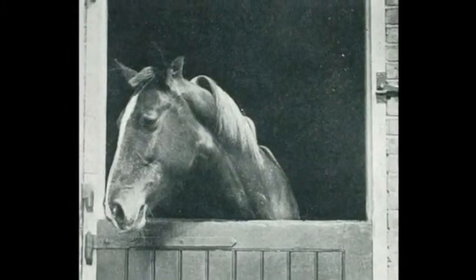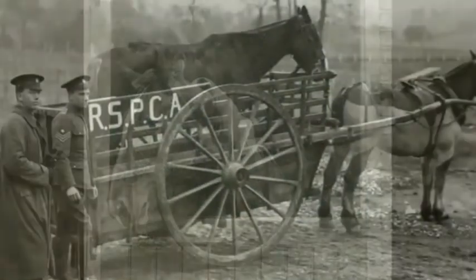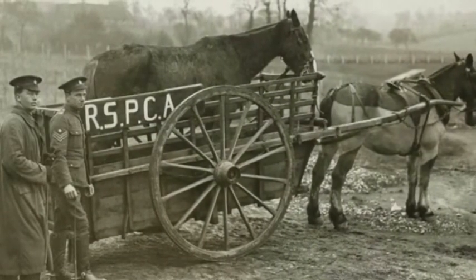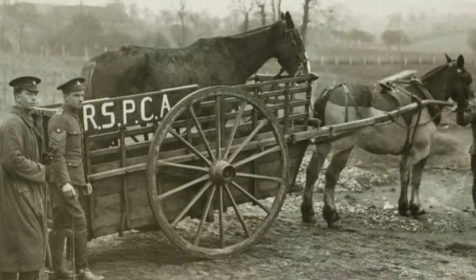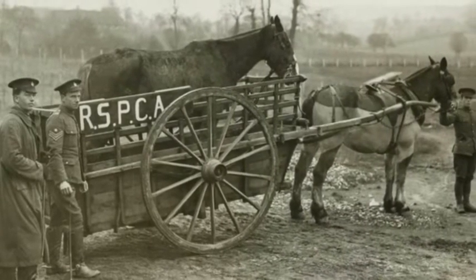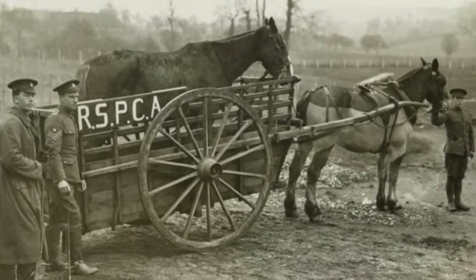But this wasn't the end of the story. The RSPCA, which had helped the army care for horses in the war, opened the Animals War Memorial Dispensary. It treated 6,000 animals in 1932 and is still a working clinic today.